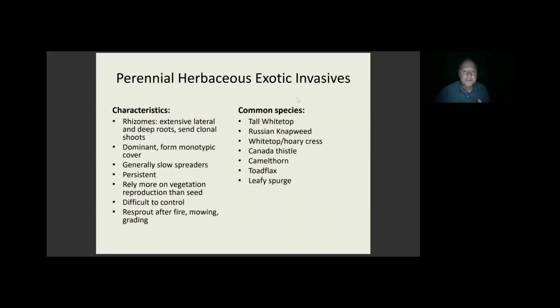So now moving on to perennial herbaceous. I guess I'm already going more time than I thought, so bear with me here. These are the perennial herbaceous species. These are the hardest ones to control, mostly because they have rhizomatous root systems.